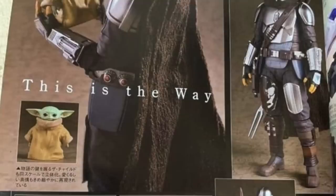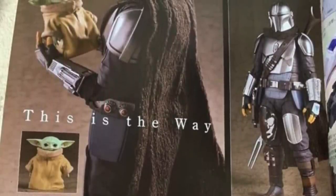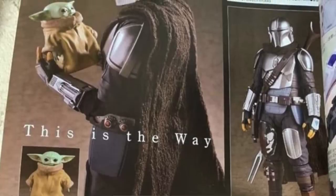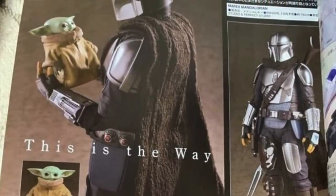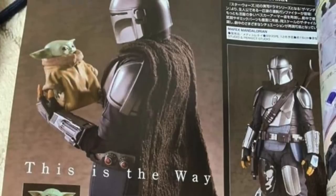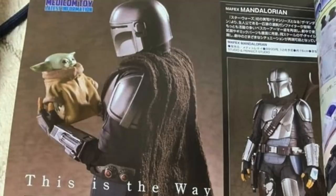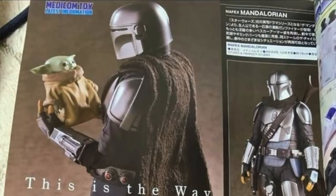You got his knife. And then also, it looks like this figure is going to come with a Baby Yoda, the child figure. So I definitely like that you get the actual Baby Yoda with the Mandalorian figure with this one. Now, we don't have a lot of details as far as release dates and things like that. Official images and those details should be coming soon. But again, it definitely looks like we're getting a MAFEX Mandalorian figure with Baby Yoda.